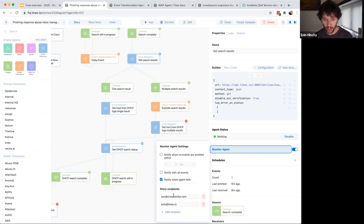So I can say, let's say sock@example.com and Owen@tines.io, every single time this agent fails. And that could be a failure because the API has changed, or it could be something like my credential isn't working, or it could be something like the system is down. And so every single time that happens, Tines is going to consider that agent to have broken, to be not working.